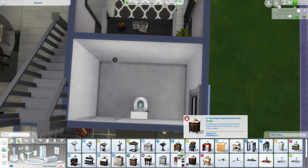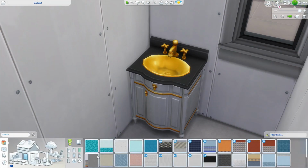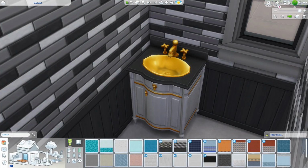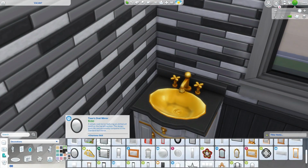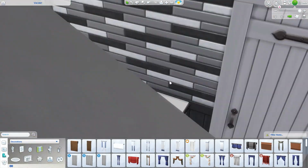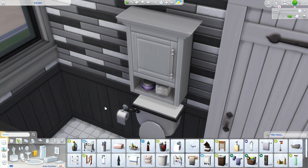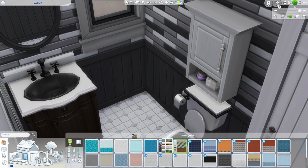Just putting some black and white things out. I think most of that stuff is in the miscellaneous category of decor. This bathroom is actually off the laundry room. So as you come in the side entrance from the house, you'll walk into the laundry room and then the bathroom is on your immediate right, or you can walk straight ahead and go into the kitchen.